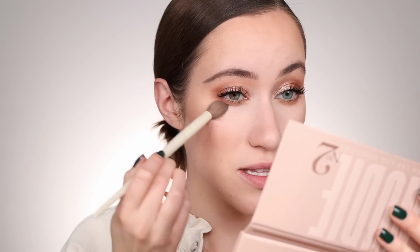Since I did have a little bit of that excess powder, it really helped to catch anything and just blur anything out a little bit more. And then I'm gonna add that Rare Beauty mascara to the lower lashes now. All right, now that we've got mascara on, I'm gonna dip into an old favorite.